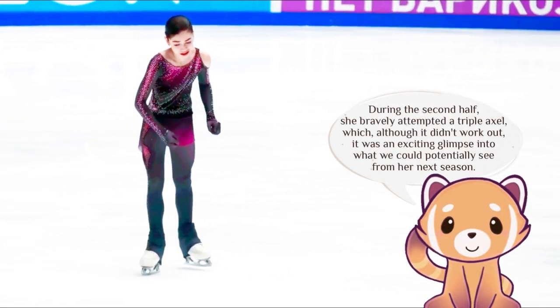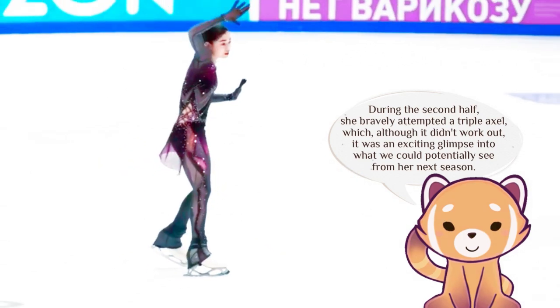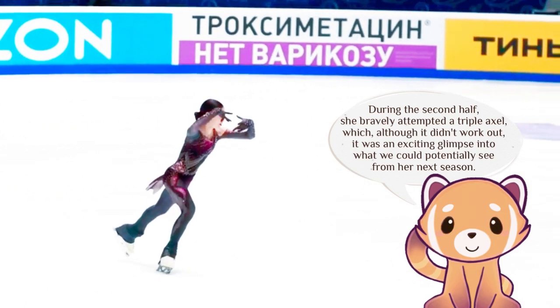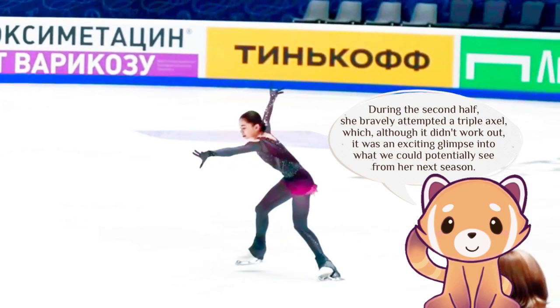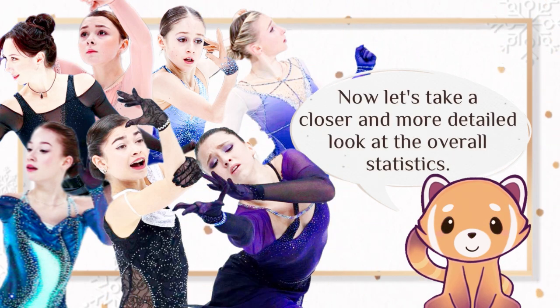During the second half, she bravely attempted a triple axel, which, although it didn't work out, was an exciting glimpse into what we could potentially see from her next season. In total, we got to see 24 amazing Ultra C Elements attempts by 7 brilliant skaters. Now let's take a closer and more detailed look at the overall statistics.